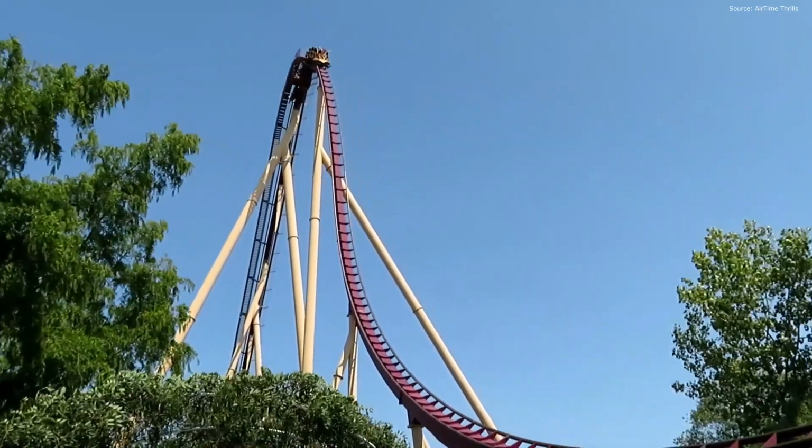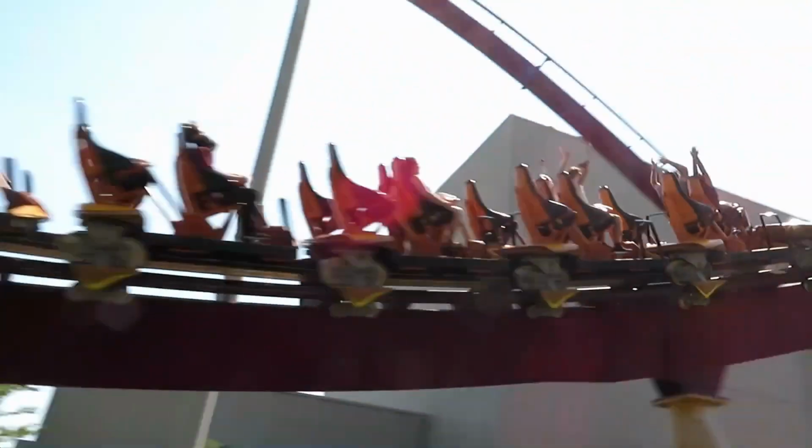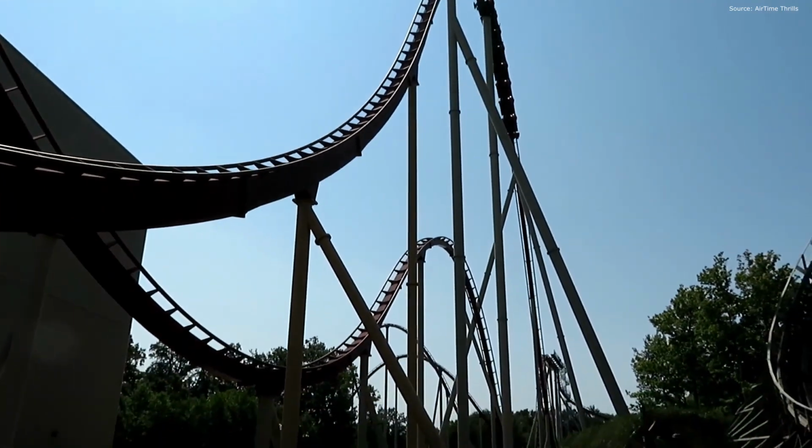4 out of the 15 feature a unique style of sitting, unofficially known as the staggered seating arrangement. But why were there so few made, and why are we not seeing any more coming? I have a couple of theories that I'm going to share.